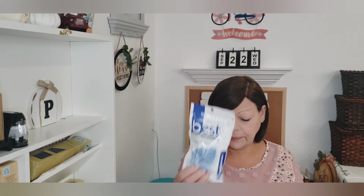And then they had this. It's by Best Health. And this is the menthol cough drops. And these, you get 30 in this pack. And then they had the vitamin C dietary supplement. And I'm going to be taking this when we go see my mom.